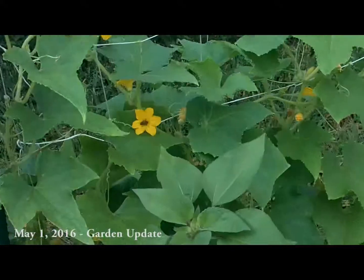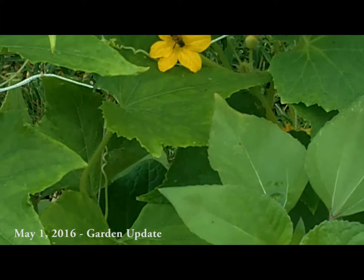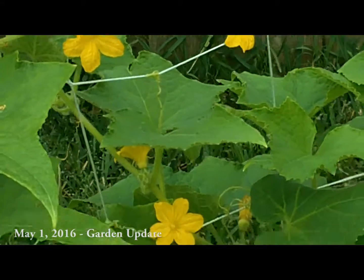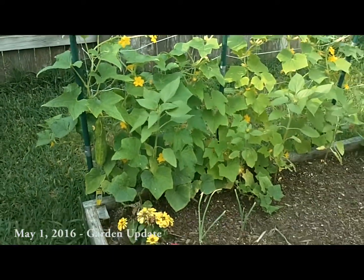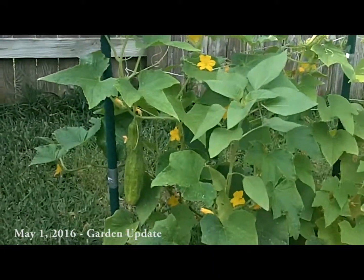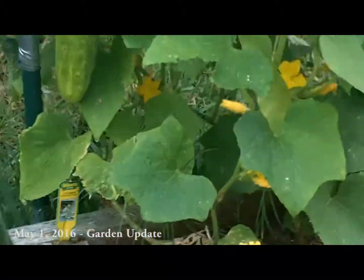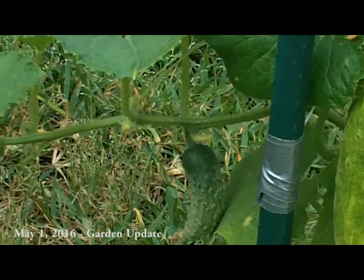Well, there's a bee. If you can see, I can get it there for you. There's a bee here doing its work. Follow it along. Oh, well, it's gone now. Everything on the vine here on this part is cucumbers. You have one here, and there's another one right there.